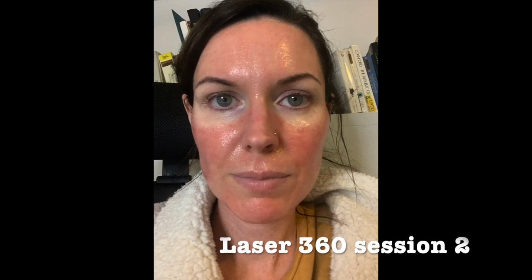But the results from this are my absolute favorite. I mean, this picture here speaks volumes. My face is so clear. Oh my gosh, everything was like dewy and fresh, and like I didn't need makeup. These are in the daylight. My biggest thing is like these are just after 1 session. But I love my results so much, I went back and did it again.